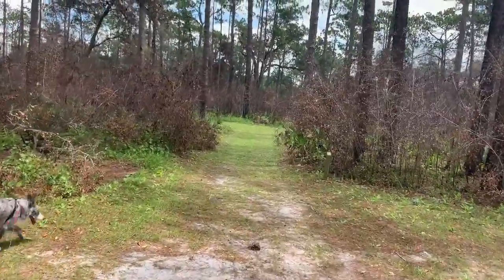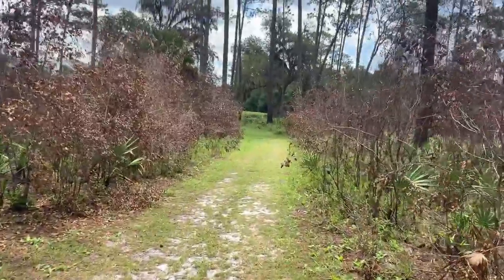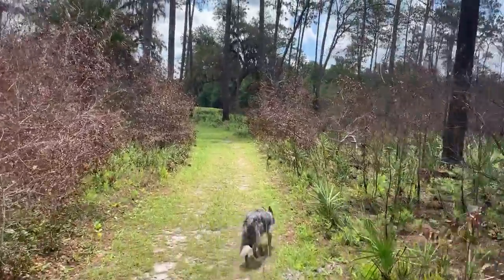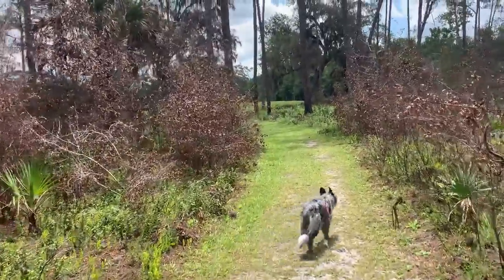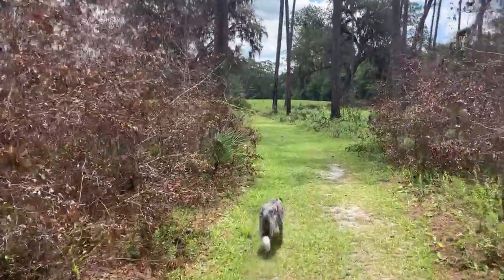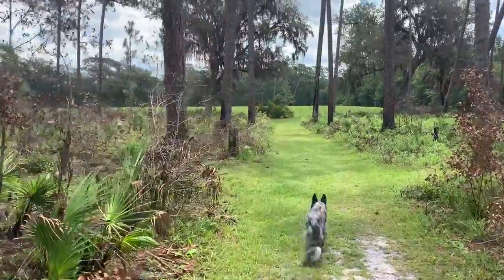Let's go this way. We're going to get off the trail, because I want to go see this field. We're back to the beginning though, essentially. We started right here by this large field. That's beautiful.